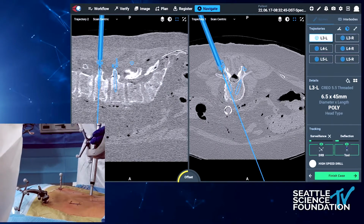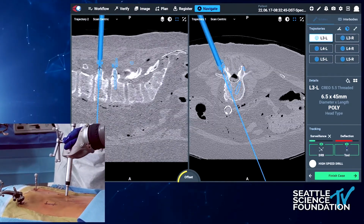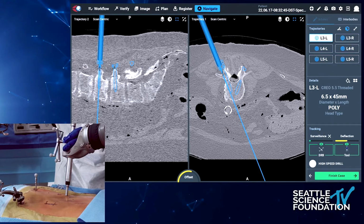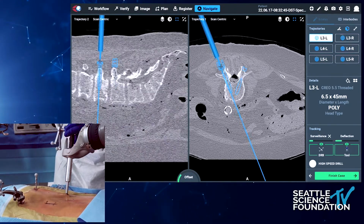And it's interesting, as you rotate the array, for reasons that we've discussed at these courses before with respect to navigation, there can be a slight difference there. But I will accept that level of accuracy. Come off a millimeter, and then I'm onto the bone. I'm making my pilot hole there.